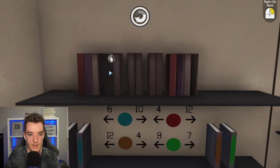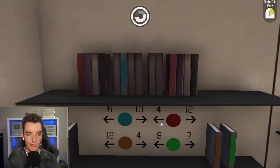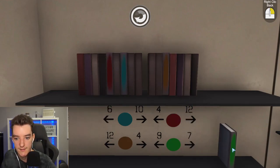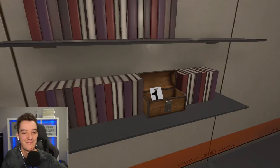Which I have to, oh, I have to put these in order. Okay. So we have blue as 6 books to the left and 10 books to the right, I would assume. That's gotta go in there. 1, 2, 3, 4, 5, 6, 7, 8, 9, 10. Yep. Red as 4 to the left, so that's got to go in there. And then let's just guess. There we go. That was pretty lucky, I'm not going to lie to you.